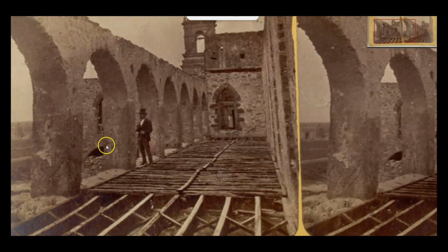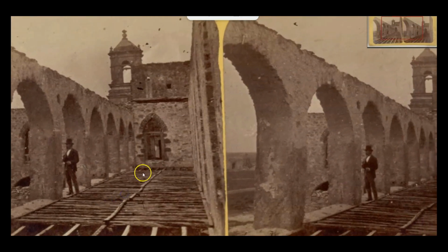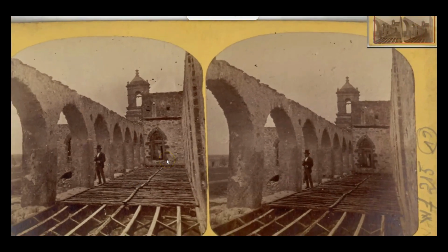Look at this archway here. It's been filled up. Remember we saw the ones on the outside, they'd filled up and put windows in, so they're doing it here. They're just coming in and renovating them.